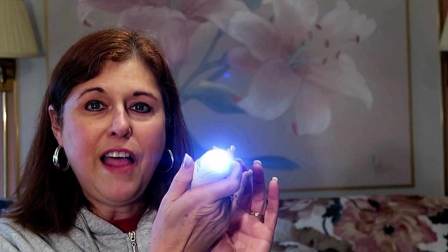The other thing it has is, again, a flashlight. So if you press on the power button and hold it, the flashlight comes on. So you've got a great 3-in-1 purse size, pocket size unit here that has multiple uses.